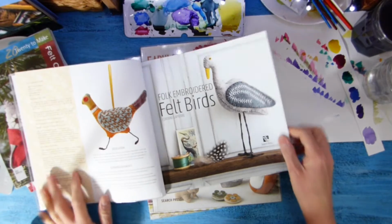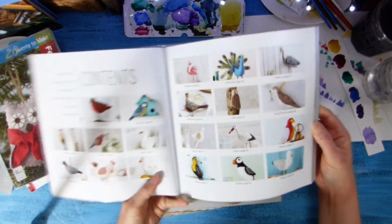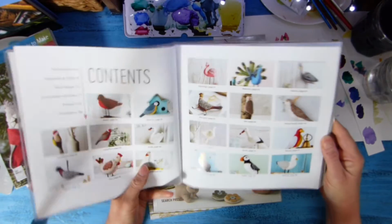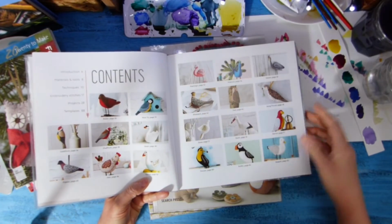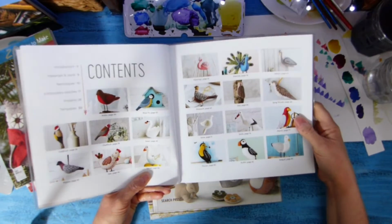So let's have a look at the sort of birds that are available to make. So you've got contents, but you've actually got a picture of every one at the front. I really like that, so you can immediately zoom in on the one that you particularly like.